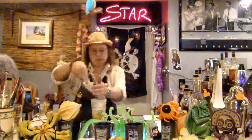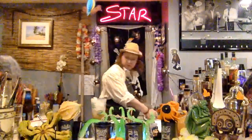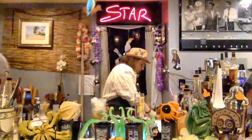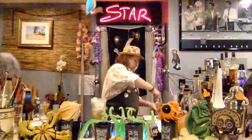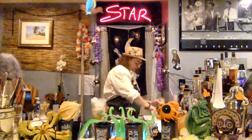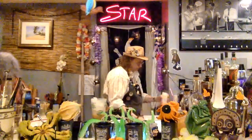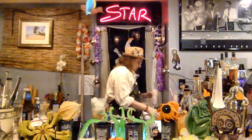Need some more cubed ice at some point. We will see. This is going to go in our kitty glass, because I wanted a long drink for this, because I'm going to lengthen it using the cider. So I want a taller glass than the standard Collins glasses I was using. So we're going to use the Figment kitty glass.